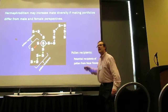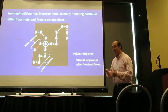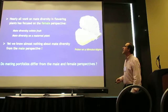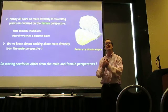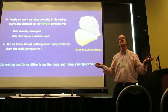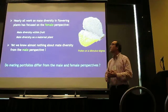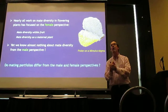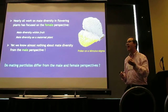So what I've just described is the potential for mating through these two functions, but what we lack are detailed accounting of mating portfolios in flowering plant populations. Part of the problem here is that nearly all work on mate diversity in flowering plants has focused on the female perspective. There's been a lot of work on multiple paternity, where the focus is how many mates sired seeds within fruits or how many mates sired seeds on maternal plants. By contrast, we know almost nothing about mate diversity from the male perspective. In other words, how many individuals, pollen recipients in the population, were sired by a particular hermaphrodite in the population.